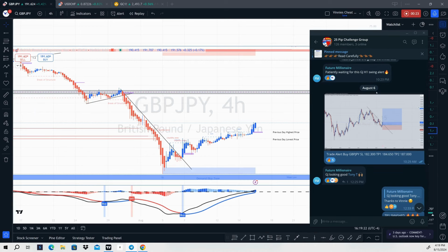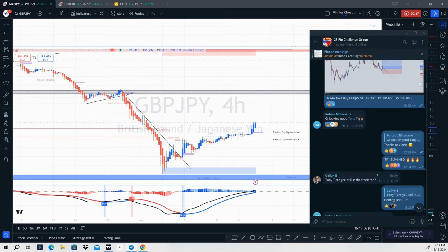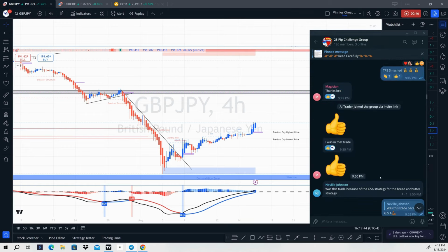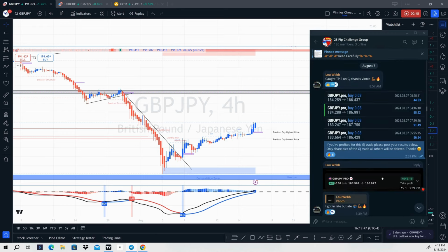the Telegram group. Here on August 2nd, I put a trade in for GBPJPY. And man, GJ has really been doing its thing. So I put a trade in, hit TP1, hit TP2. Here are the entries that I took. And so we won that trade.